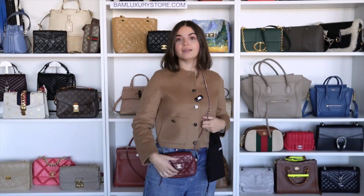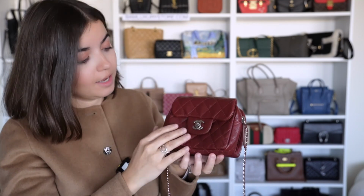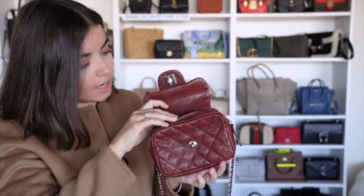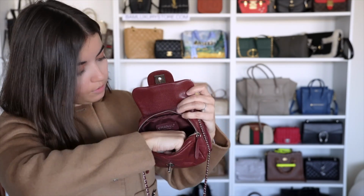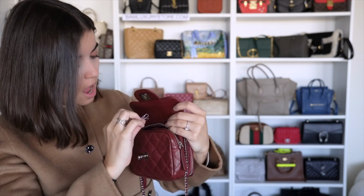You can wear this bag as a crossbody, so it's so chic and cool. You have so many places inside. I'm gonna show you. So for this bag, you get the front pocket that is actually huge, and with a zipper one. Excellent condition on the inside. I'm impressed. I'm gonna check my price.